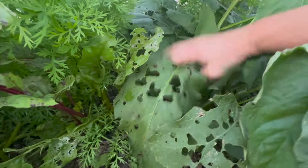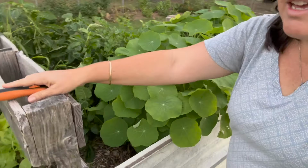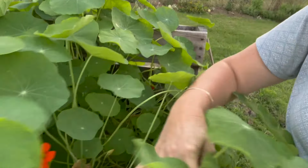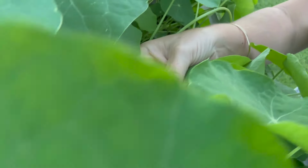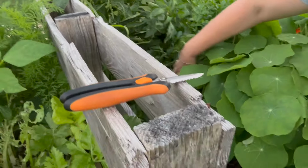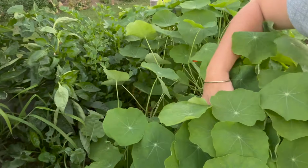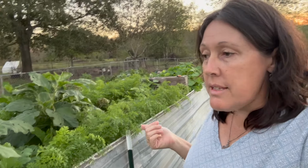Little guy there. This is Gracie's little garden bed, and she has nasturtiums in here that are flowering. It's a pretty little nasturtium. Everything else is kind of going a bit crazy. We've got some grass back there, some peppers, some parsley. So it's looking really good, and I'm coming out every day getting greens.